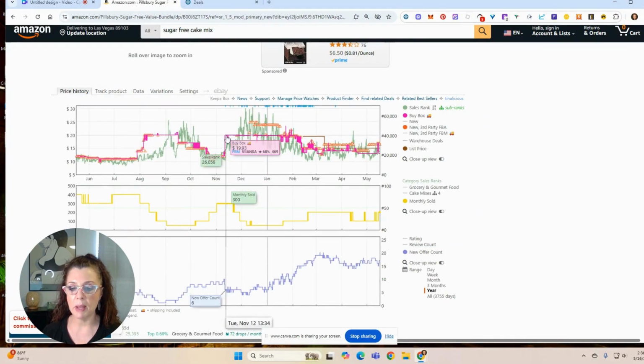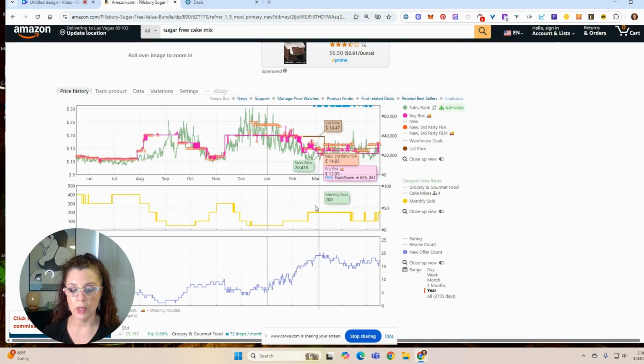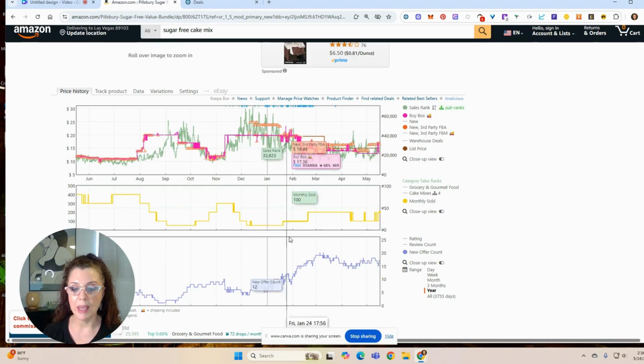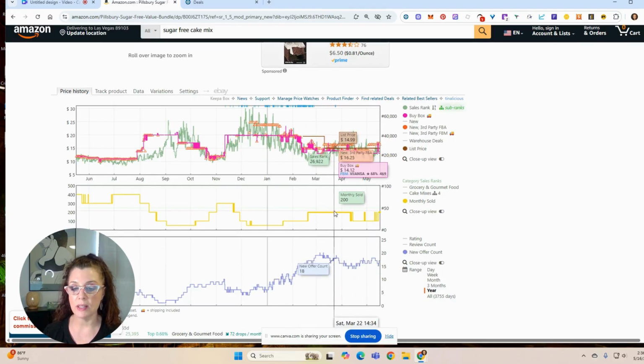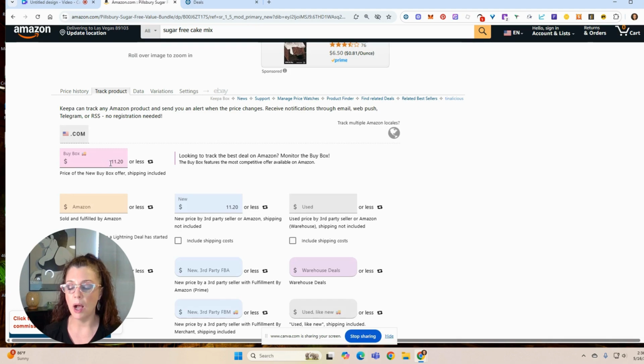So historically, it's been up here at $19.93. So this is an instance where now, as you can see down here, there's a lot of sellers, and what happens simultaneously is the price begins to tank. As you can see up here where the price was high, simultaneously we had less competition. And as you can see, the competition goes up and down all the time, yet sales are very steady this whole time. So if I want to know that it's going back up here to $19 and $23, I want to track this product.